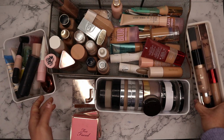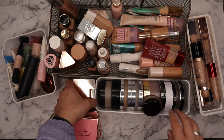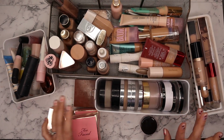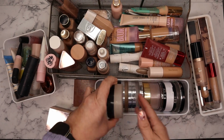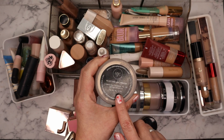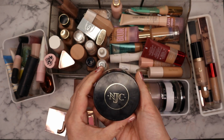I have an oily skin type, so I am a powder girly, okay? I love me my powders. So I don't think I'm going to get rid of anything here, but I'll just show you what I have. I have the Nakia Joy powder. This is a velvet finishing powder, and this one I think is the scented version. I think they have a non-scented version.